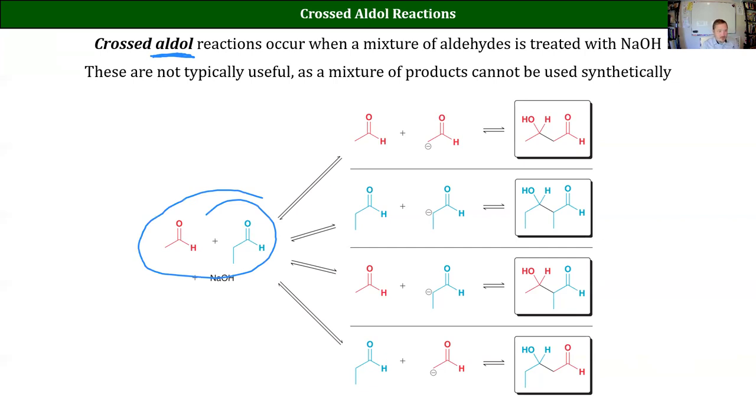aldehydes, that means that at the very best, we might be able to get 25% yield. If we're trying to make this product right here, our very best possible yield would be about 25%, right? Because statistically speaking, if all four of these mechanisms are equally probable, then we're going to wind up with about 25% of our starting materials actually turning into the compound that we want.